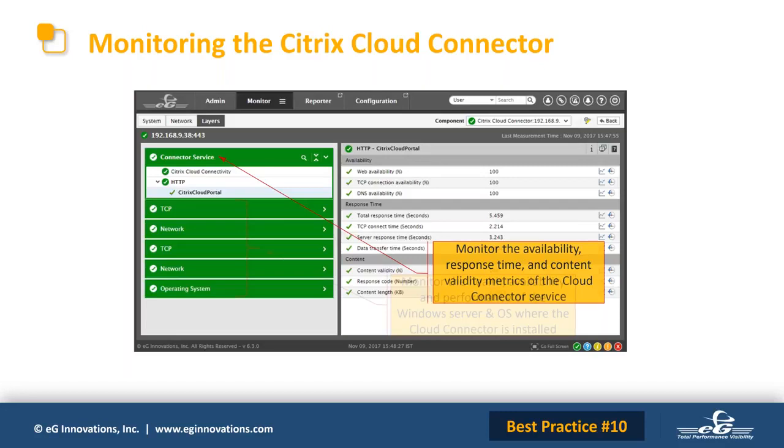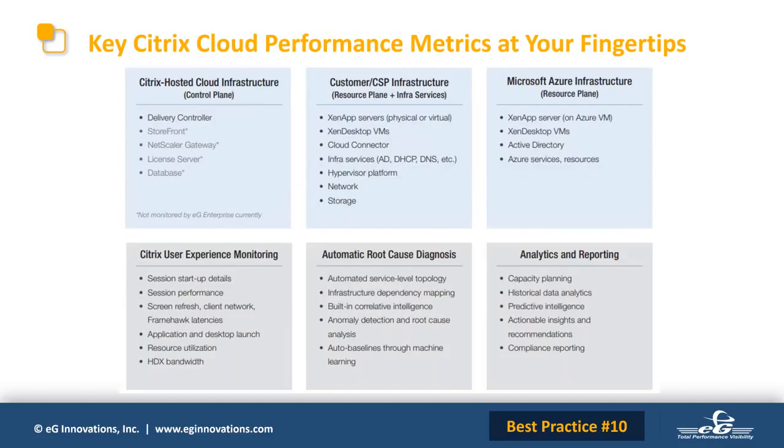Okay, again, this is a summary of key cloud performance metrics. Citrix hosted cloud infrastructure control pane, you need to see all the metrics. Customer CSP infrastructure, Microsoft Azure infrastructure, if it's in Microsoft Azure, Citrix user experience monitoring, automatic root cause diagnosis, analytics, and reporting. All of this combined in one single snapshot, and that is what you need. You cannot afford to have one solution just to look at cloud pieces, one solution to look at Microsoft Azure, one solution to look at your internal infrastructure, because when a problem happens, a service spans across all these three different layers, and you need to be able to have visibility across these layers for you to effectively manage them and effectively manage user experience.